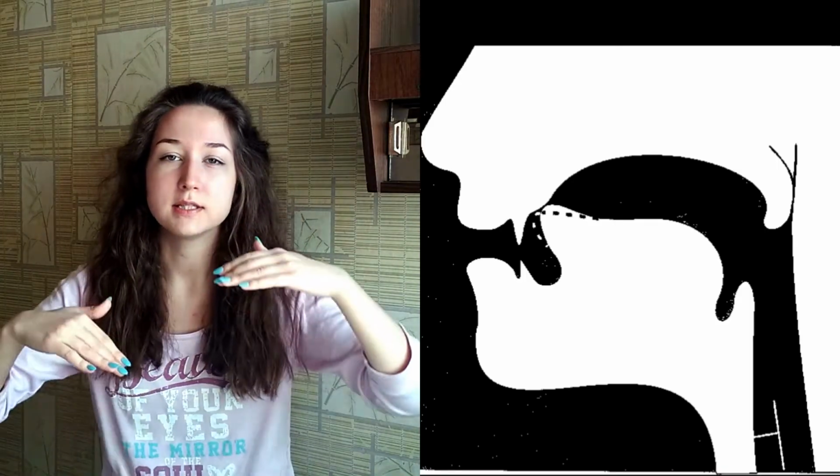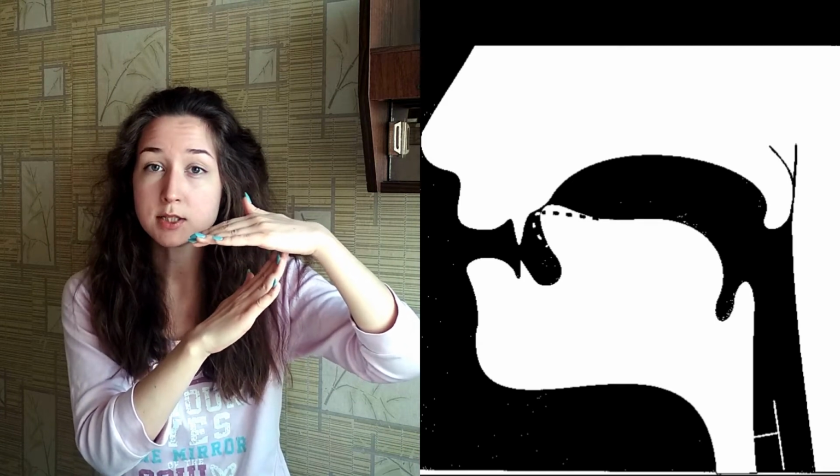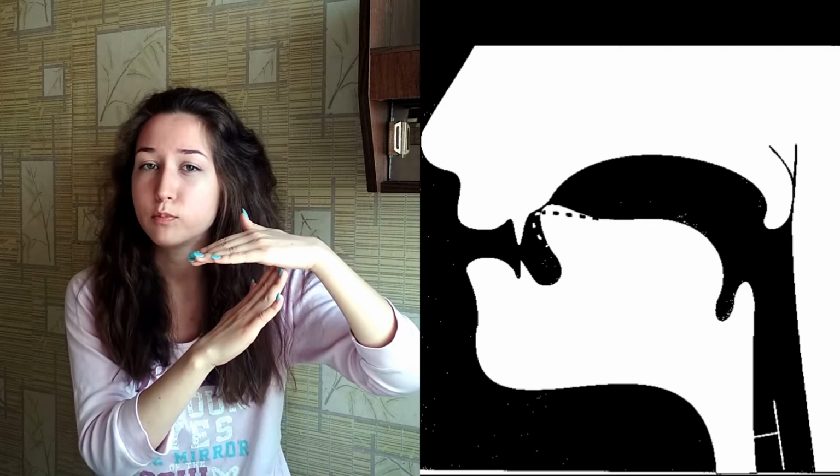How is this sound pronounced? The tip of the tongue is bent towards the hard palate and hits it, so that we get vibration, and you can hear the rolling R sound. And here, students who do not have such a sound in their native language start to be afraid. I cannot roll it. Maybe I will open you a little secret now.